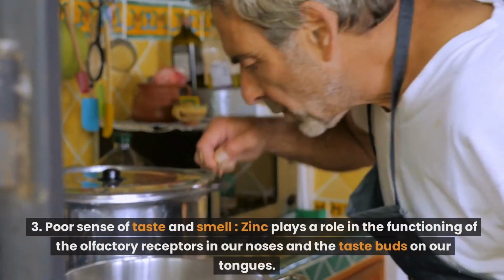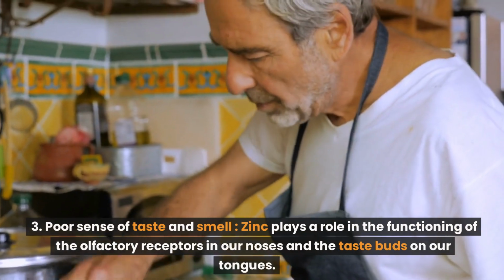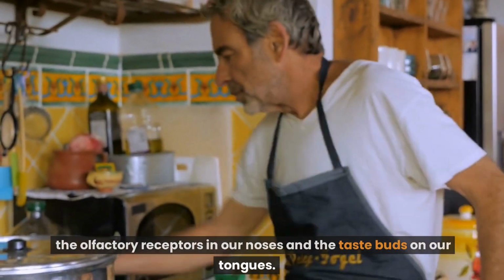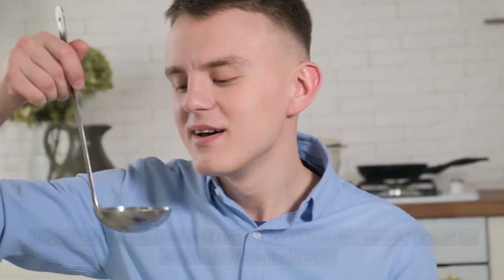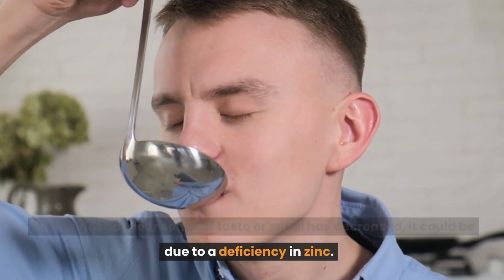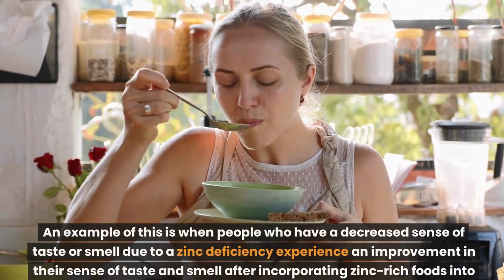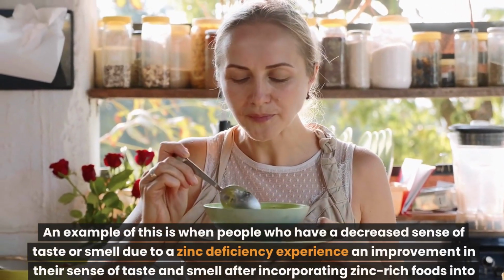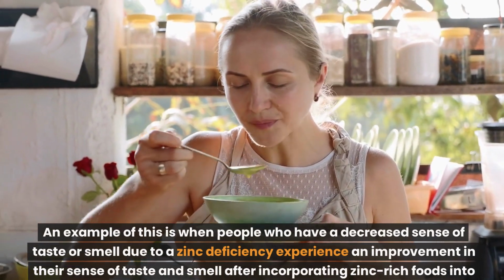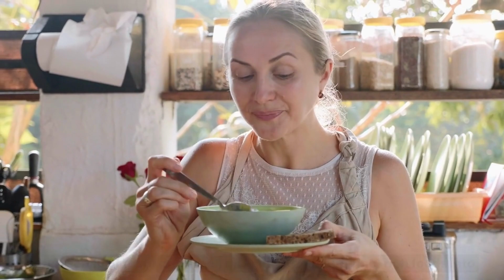Number 3. Poor sense of taste and smell. Zinc plays a role in the functioning of the olfactory receptors in our noses and the taste buds on our tongues. If you find that your sense of taste or smell has decreased, it could be due to a deficiency in zinc. An example of this is when people who have a decreased sense of taste or smell due to a zinc deficiency experience an improvement in their sense of taste and smell after incorporating zinc-rich foods into their diet.